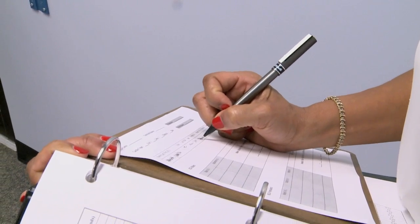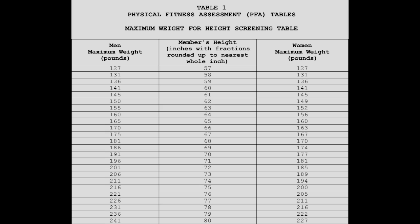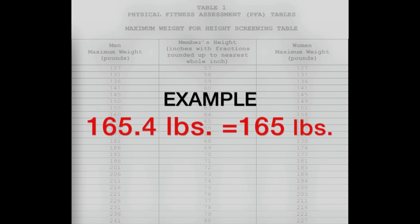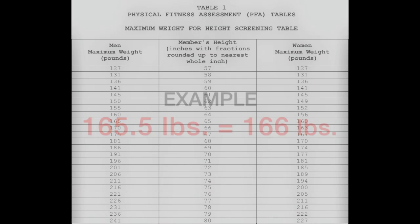The weight measurement is then taken on a calibrated balance beam or digital scale. The measurement will be recorded to the nearest pound. If the weight fraction is less than a half pound, round down to the nearest pound. If the weight fraction is a half pound or greater, round up to the nearest pound. No deduction for clothing is permitted.